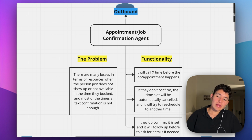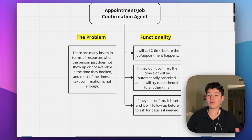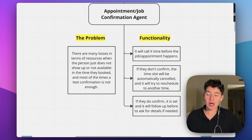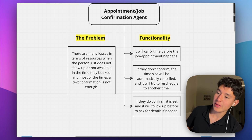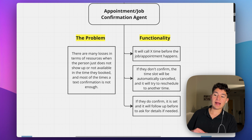So how do we actually solve this problem? It's basically a follow-up sequence, pretty similar to the one I talked about before, but here we are confirming the job, right? So it will call X time before the job/appointment happens. This can be multiple times. This can be one time. I recommend doing it 2 times at least. If they don't confirm, the time slot will be automatically canceled, right? So if they don't confirm the first time, it will be canceled, or the second one, it will be canceled.